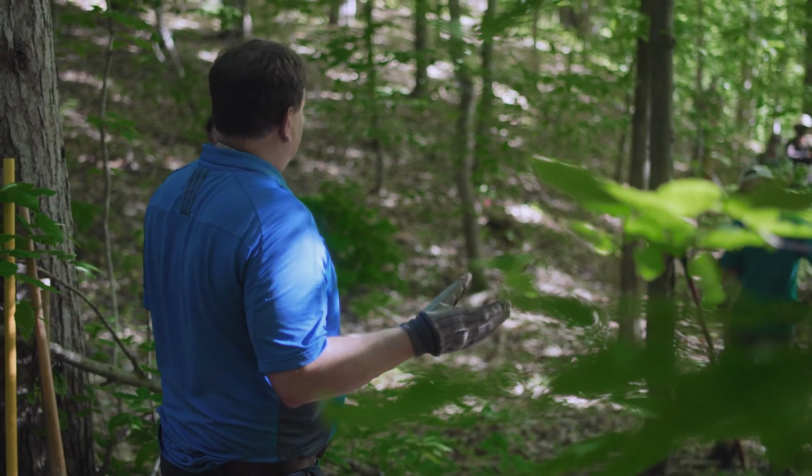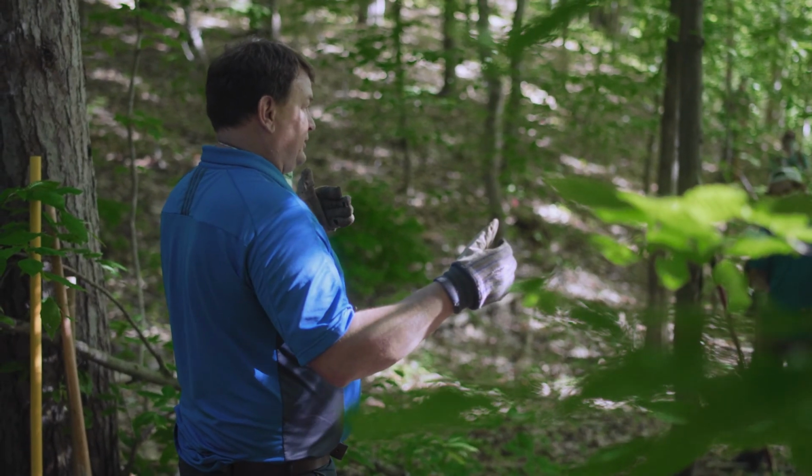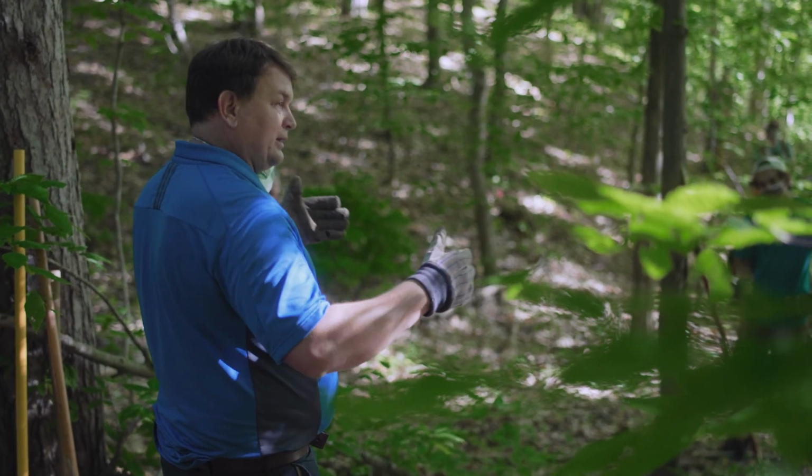Now, if you guys have been on trails, what happens when there's a sand patch? People try to get around it, and it gets wider, and it gets wider. And then your ecological damage can be very significant.